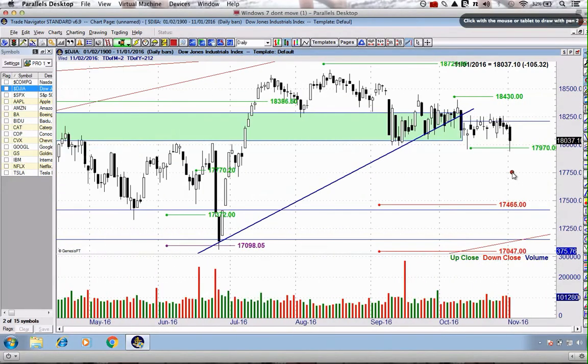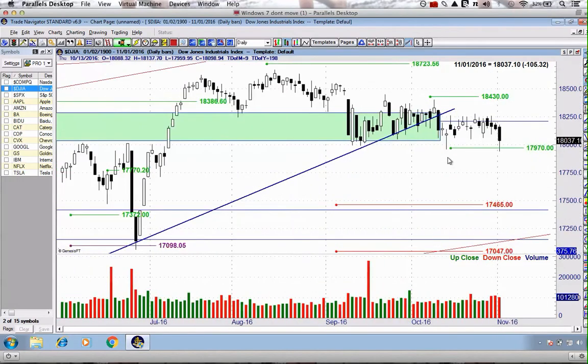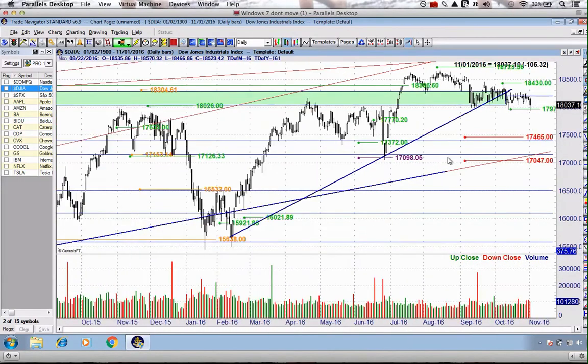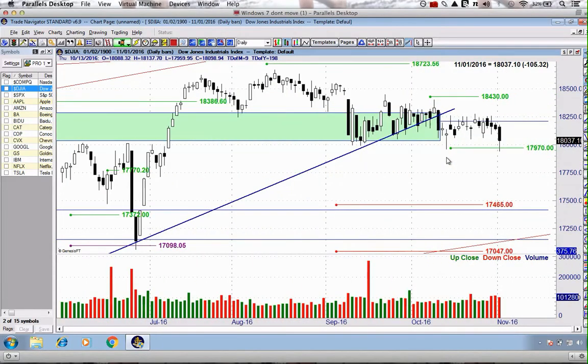If the Dow cracks this level, minimum target around 17,250, even as low as 17,000, that may happen very, very quickly. We're seeing all of the signs which we saw prior to the sell-off at the beginning of 2016, and it looks as though this may be setting up again more or less right now as I produce this recording for you.